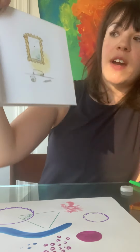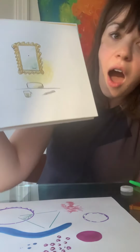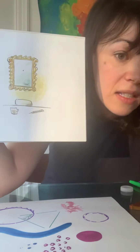The next week, when Vashti walked into art class, she was surprised to see what was hanging above her teacher's desk. Do you see? It was the little dot. She had drawn her dot all framed in swirly gold.